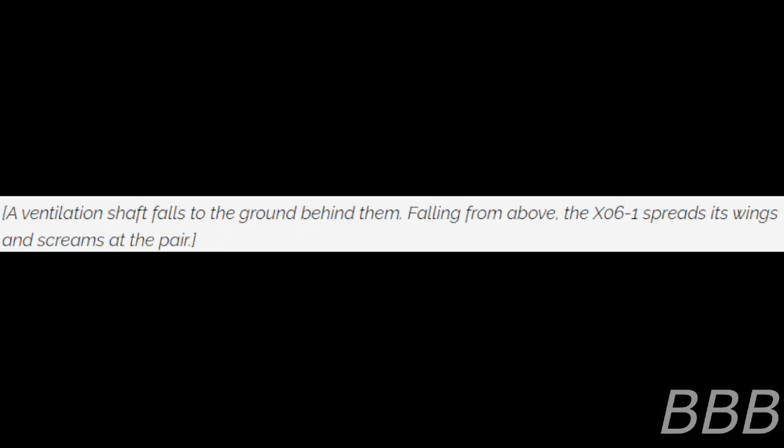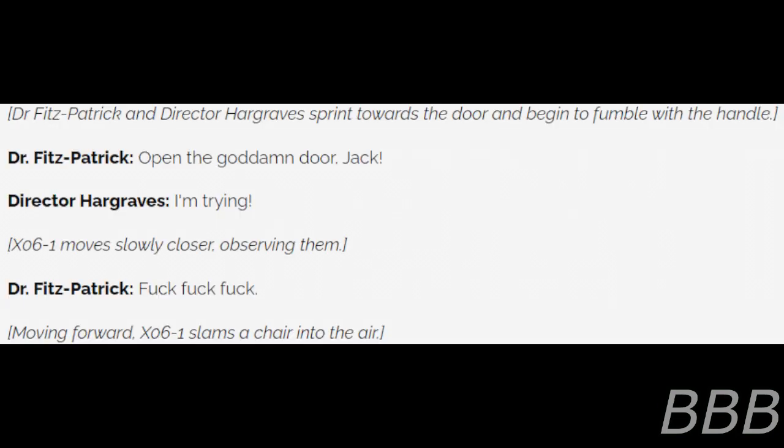A ventilation shaft falls to the ground behind them. Falling from above, the XO6-1 spreads its wings and screams at the pair. Dr. Fitzpatrick and Director Hargraves sprint towards the door and begin to fumble with the handle. Open the goddamn door, Jack! I'm trying! XO6-1 moves slowly closer, observing them. Frick, frick, frick! Moving forward, XO6-1 slams a chair into the air. End log. Camera destroyed.